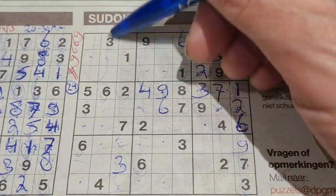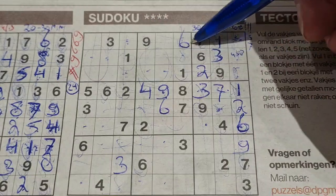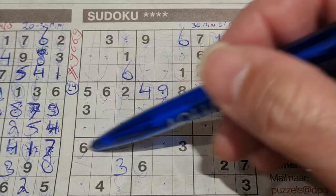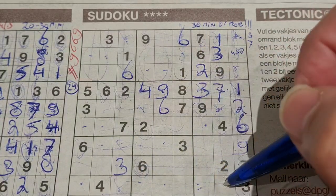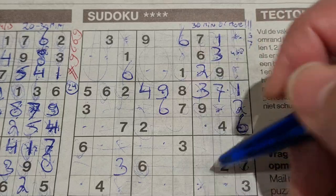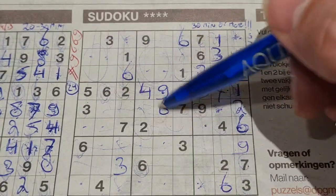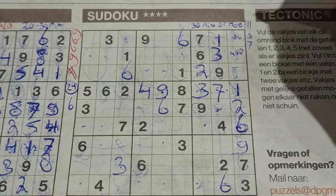6 in the first column, 6 in the second column. So in the first column, the only 2 places left, 6 should be here or there. We have 6 in the first row, no 6 there, 6 should be here. 6 in this row, 6 in the row below. So last row, only 2 places left, 6 should be here or there. We have 6 in this column, no 6 there, 6 should be here. And all the 6's are used. I can see digit number 1, number 6.